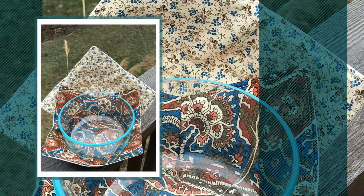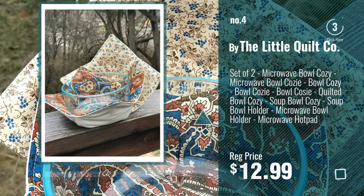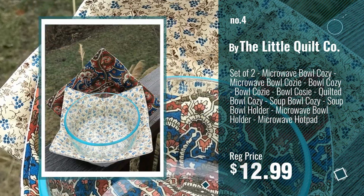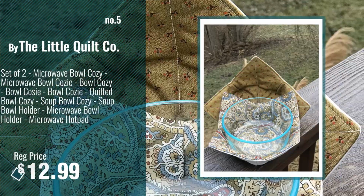Number 4. Number 5, also by the Little Quilt Company.